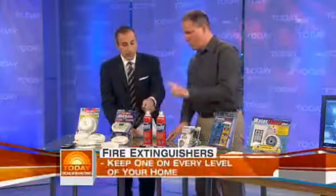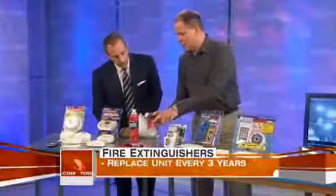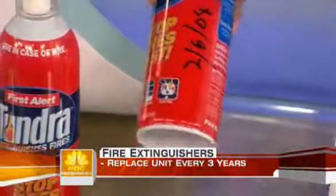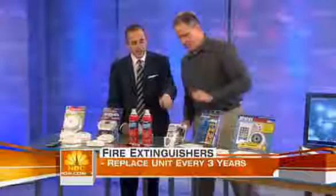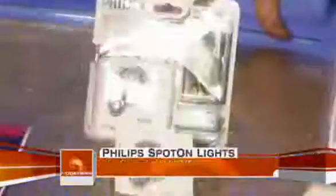How many should you have of these in your house? One on each floor, and replace these every 3 years. What I tell people to do is take a Sharpie and write the date that you put it in there. Why, do they really go bad after 3 years? Well, you're just not sure. Okay, all right, fine. This next is a great idea. At night, you get up, you don't want to leave lights on for your kids especially.